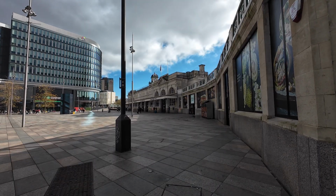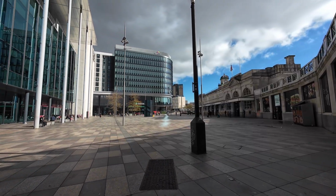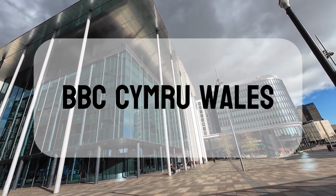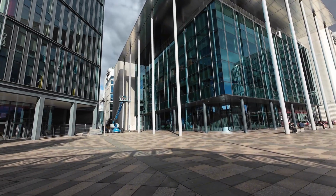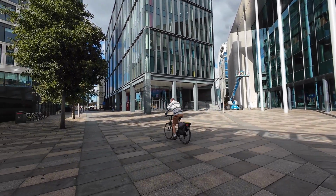So right down there is the building I've just come out of, that is the Cardiff Central Station. And then right down there we have Cardiff Bus Station. This is the BBC Wales building, which is just such an epic building. Down there we have Cardiff Principality Stadium, but I'm not quite sure about that one. So let's head down there and let's go.